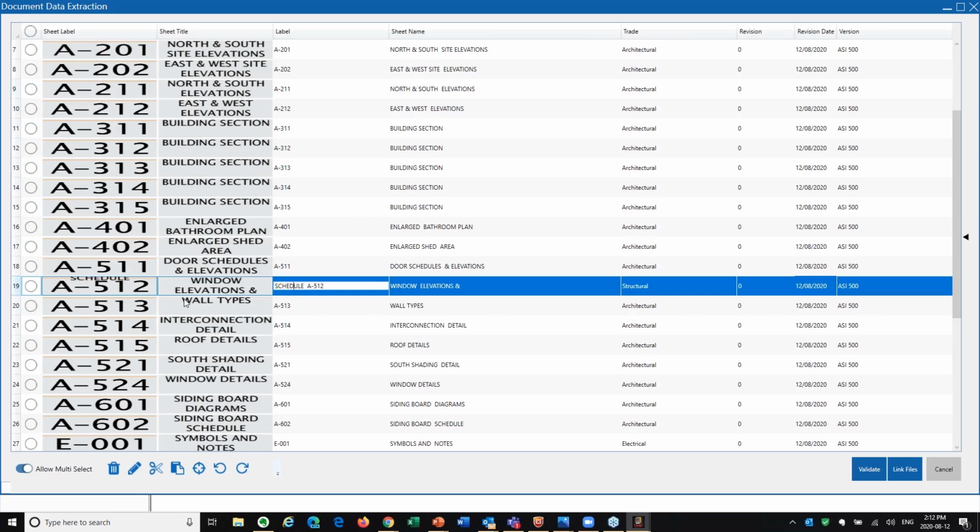In this case, the word schedule was very close to A512, so it got caught up and thought that was part of the title, or excuse me, part of the number. So we're going to go ahead and correct that. You'll notice that I can correct this like Excel. I just double click inside the cell, make my change, tab over, and I'm good to go.